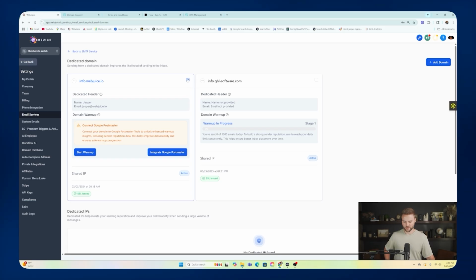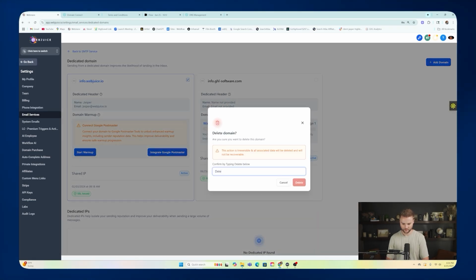And you'll just want to make sure it's checked at the top. Yours should be checked by default. And I'm going to go ahead and delete this one because I've already got this one that I use. This was just for example's sake, but you can delete it.